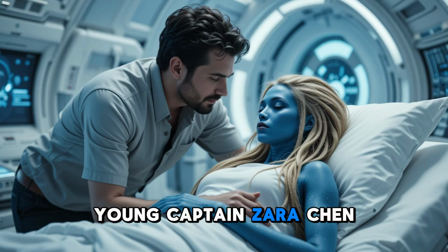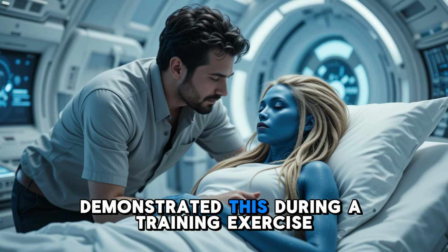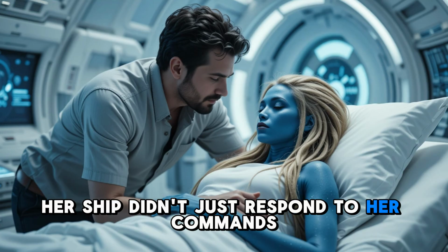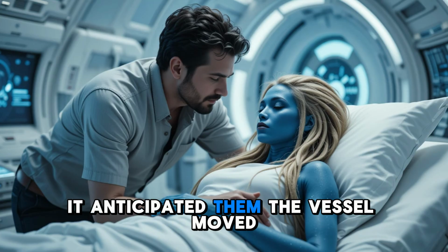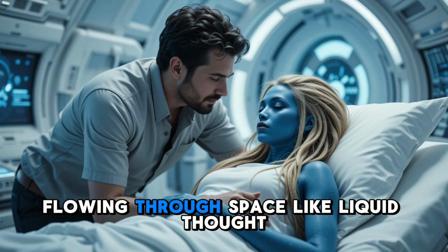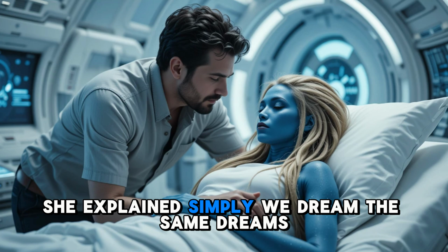Young Captain Zara Chen, daughter of one of the first volunteers, demonstrated this during a training exercise. Her ship didn't just respond to her commands, it anticipated them. The vessel moved with a grace that seemed almost artistic, flowing through space like liquid thought. "The ship and I are partners," she explained simply. "We dream the same dreams."